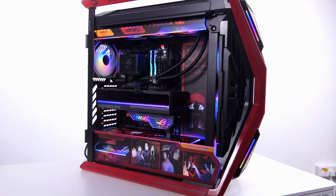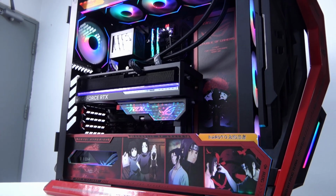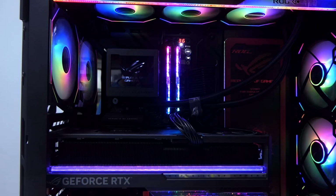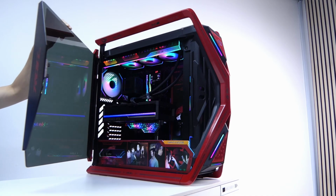This is the most custom, most awesome gaming PC which I have showcased on this channel, blending everyone's favorite ninja anime Naruto with ASUS and AMD. This is the PC to look at for many years to come. Okay, so what powerful parts do we have for this PC build?